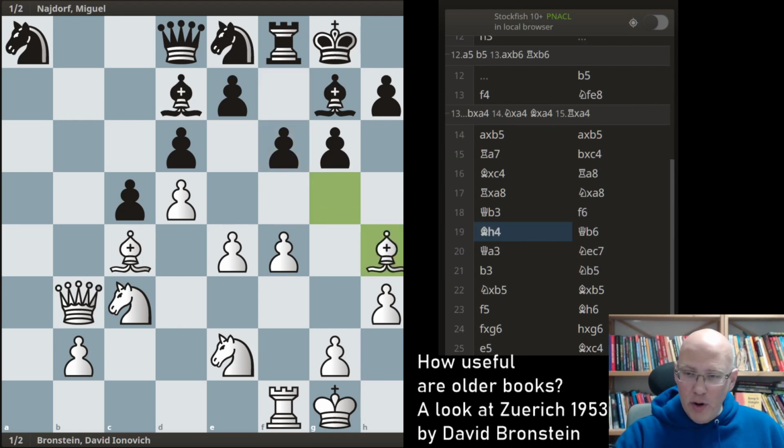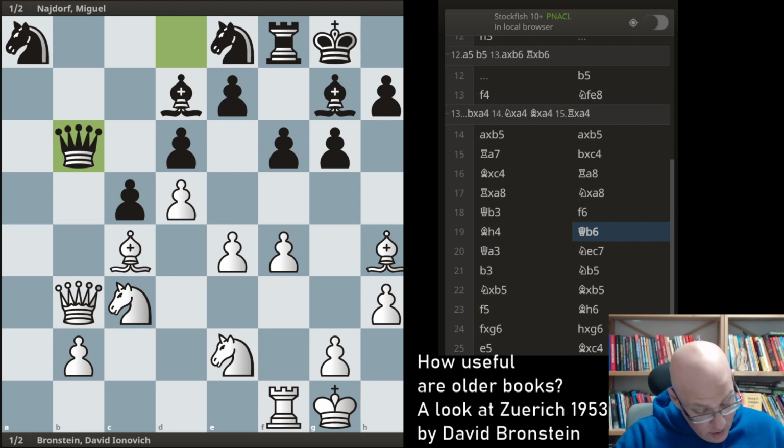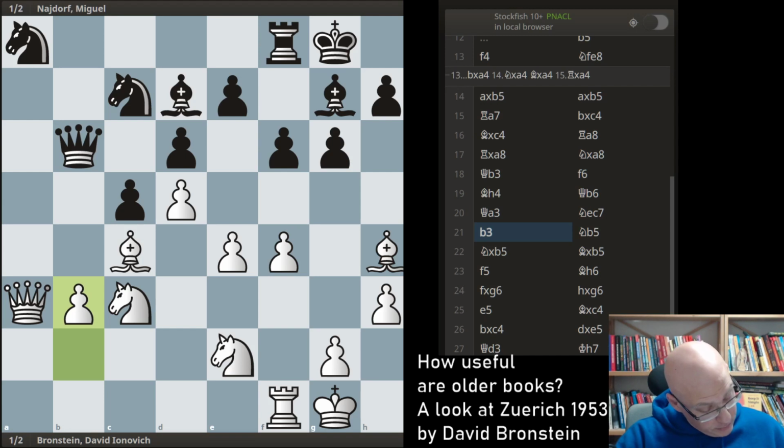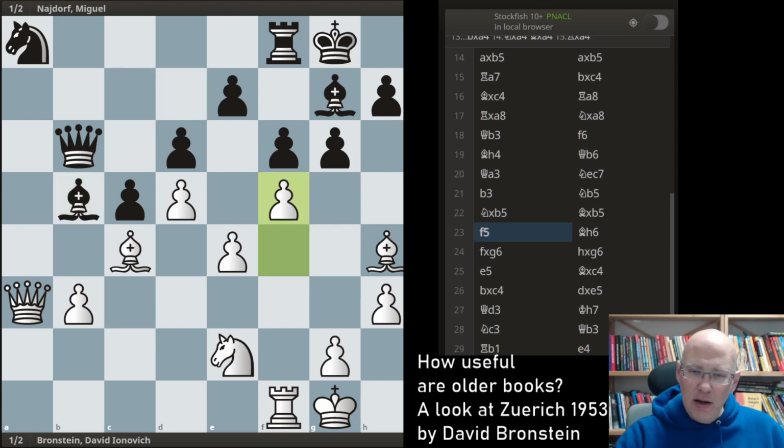So Bishop h4, Queen b6, and Queen a3. Wow. The most amazing thing is that this is ending in a draw. Interesting. It looks completely terrible for Black. Okay, Queen a3, Knight c7, b3, and now Knight c7, b5. Okay. Look here, and now f5.